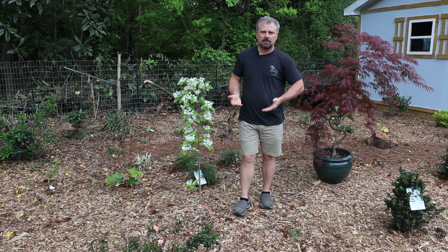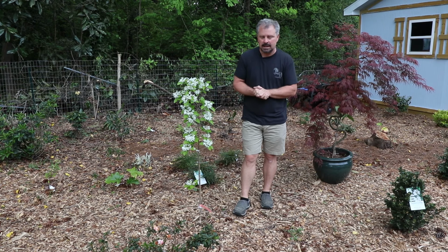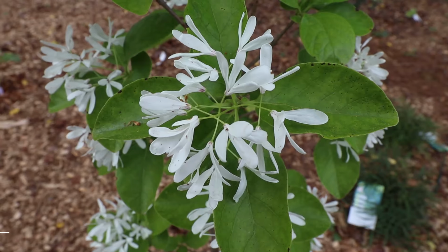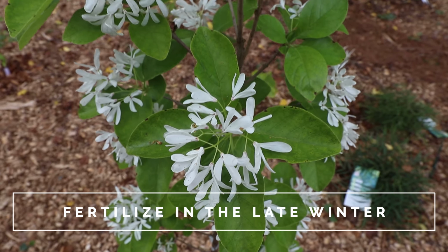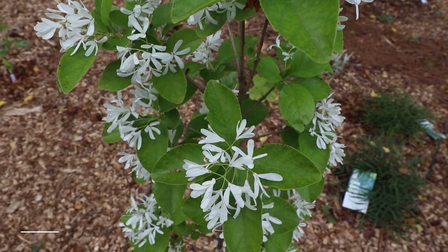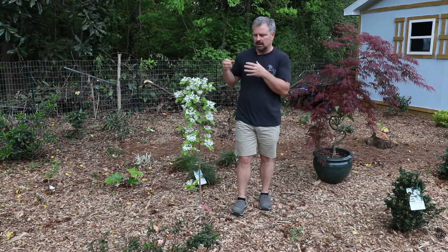Again, I want to mound it up a little bit when I plant it and mulch it lightly right at the base, and then it can be fertilized in the late winter. About the time it's blooming every spring, you could apply slow release fertilizer to it, and that's really about it. This is just a great low maintenance addition to any landscape.